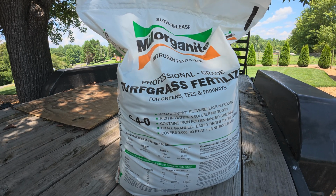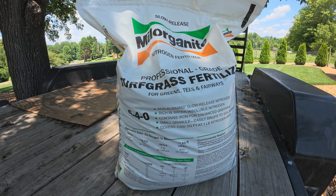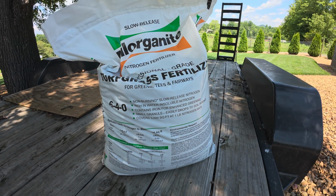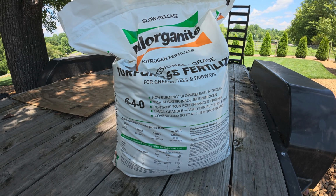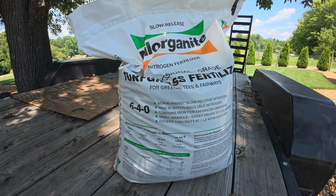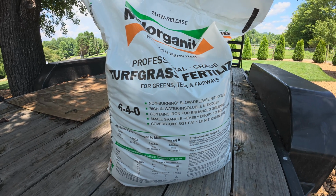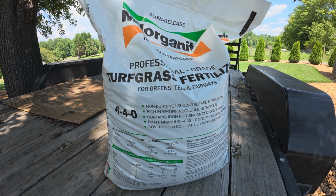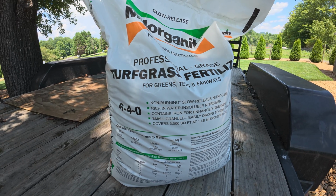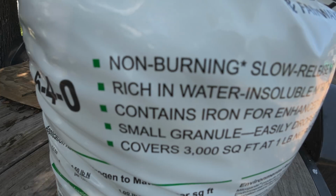So that's the plan. That's what we're going to use. Again, the only thing I'm worried about in this bag is that 6% right there. I simply don't want to put down a half a pound of ammonium sulfate or some kind of other synthetic fertilizer. It's got a little more salt content in it. I want something that's non-burning. So if you want to do this, you need to find something organic, whether it's this or regular Milorganite or Earthworks, something organic that's non-burning, and that's the claim to fame right there, non-burning.